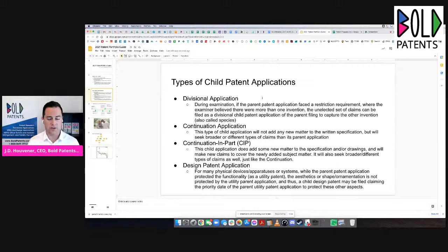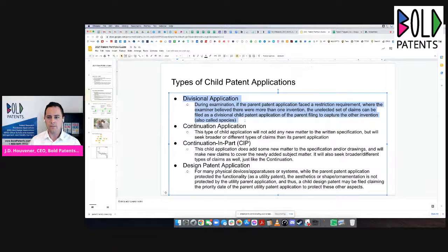A divisional application is when, right up front, when you file that big parent application, the examiner is going to see if there is more than one invention. Their job is to make sure they have enough time to do a really good search and confirm whether your invention is patentable or not. If you have more than one invention, that would be doubling or even tripling their work. So they're going to say, no, I need to get credit for 3 separate applications if you're sending in 3 different inventions.